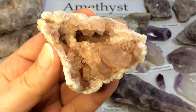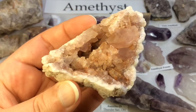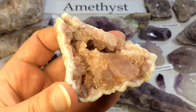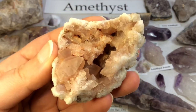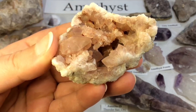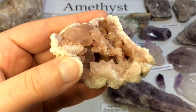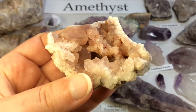They're not overly abundant in the market. You can certainly find them, but I don't buy just to buy. It has to say to me, I'm coming home with you. Sorry, guys. I'm a bit of a crystal witch, even though I super love the geology part. I'm a bit whimsical as well. Oh, but my gosh, look at this.